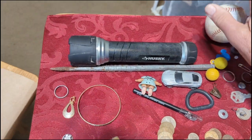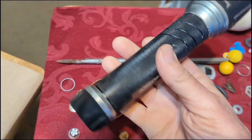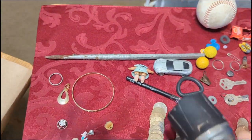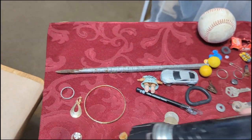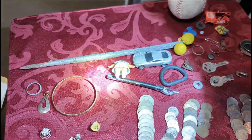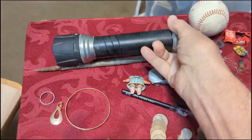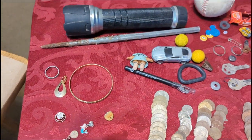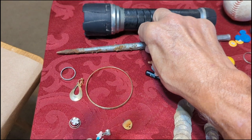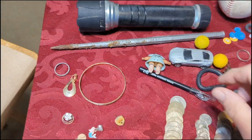And I dug down about a foot in the sandy tot lot and found this flashlight. And guess what? Watch this. It works. And I didn't even have to fix it. It was working when I dug it out. And the other flashlight that I found recently, I have to buy a battery because the rechargeable battery won't hold a charge.